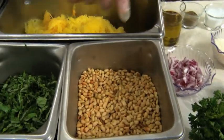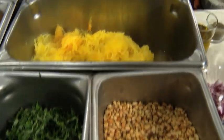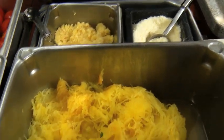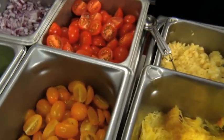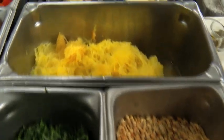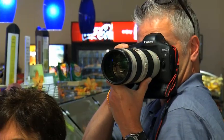So we've got fresh herbs, and some beautiful toasted pine nuts. We've got some spaghetti squash, which is rich in nutrients, all wholesome, all natural foods, locally grown, brought to us by our local purveyor. But moreover, we've got garlic that has been ground up with olive oil, and we've got Parmesan cheese and salt and pepper. So let's get started today.